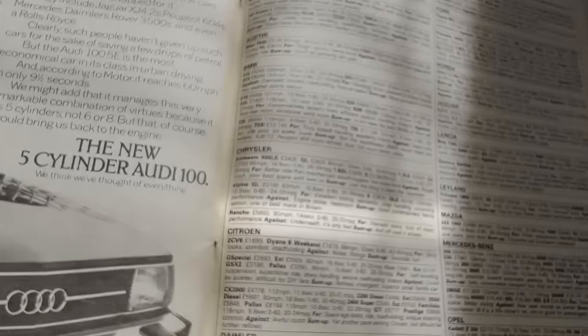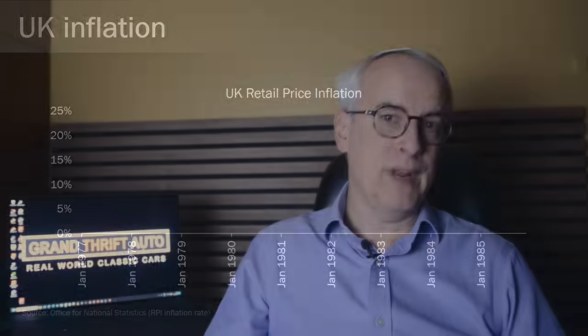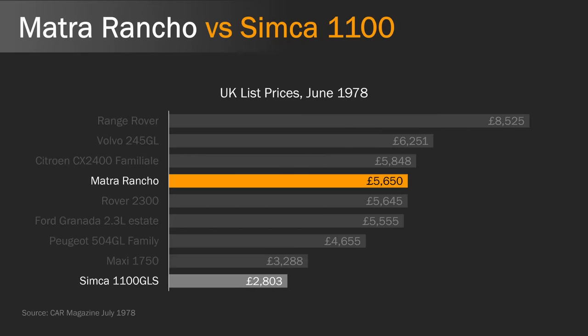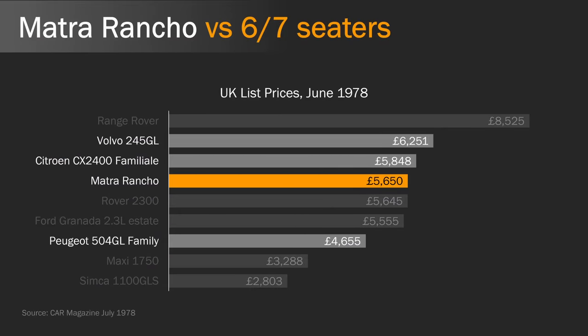The Rancho was quite expensive in the UK, especially early on. It's always tricky to compare prices in the late 1970s and early 80s because inflation was so high, over 20% at times, and that meant a car could go from being much cheaper than its peers to much more expensive, depending on whether it had had this month's price hike yet. The Rancho was priced against some much bigger engined alternatives, although not necessarily faster, and it was twice the price of the top-line Simca 1100. But if you compare it against other 6 or 7 seaters, it starts to make a bit more sense. And it was a lot easier to park than most of those.